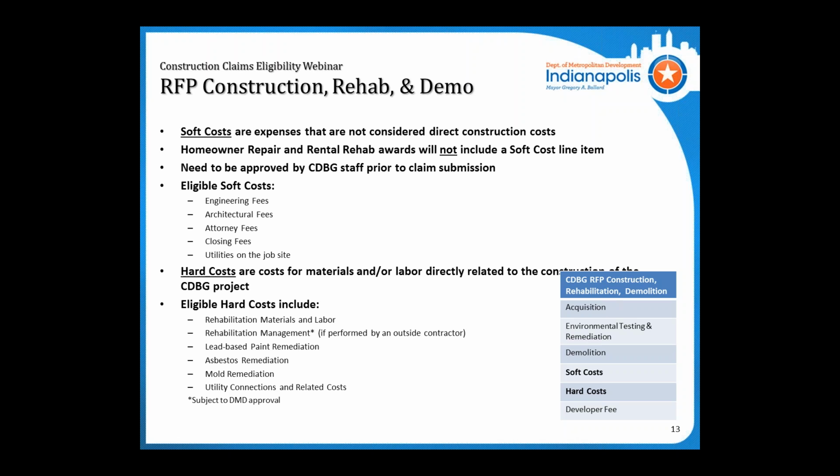Again, homeowner repair and rental rehab awards do not have a soft cost line item. Most of those will be lumped into program delivery. And these will need to be approved by us before any claim submission. They will also be outlined in your contract as well.